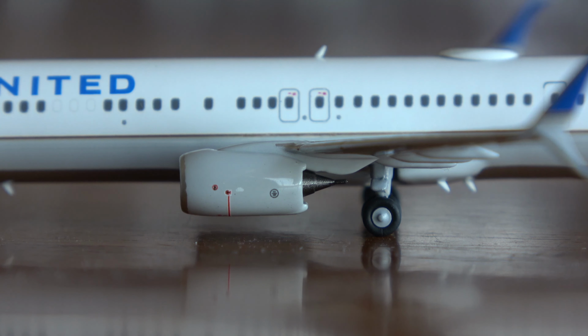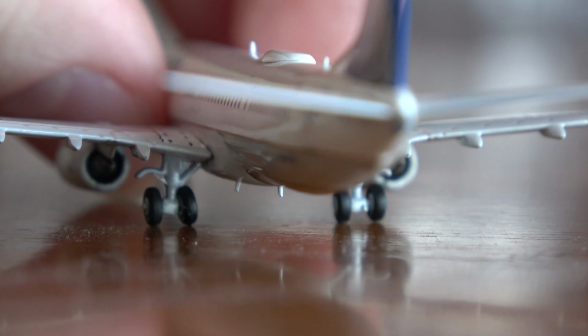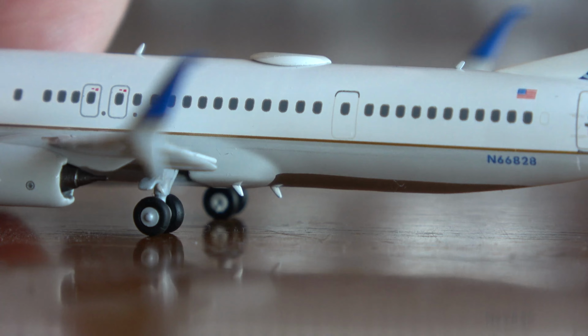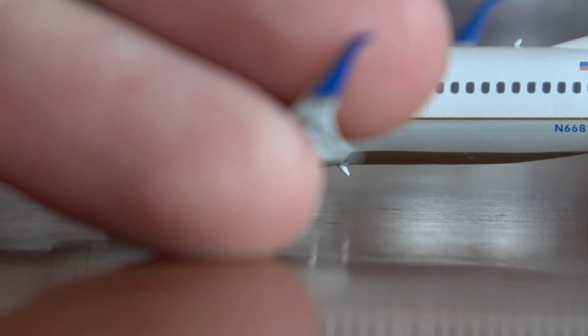Anyway, got our overwing emergency exits. We got an antenna. We have the main gears, 2 more antennas on the bottom. Really nicely detailed overall here. We've got an emergency exit in the back. Got the split scimitar winglets, which are really nicely detailed on this model.